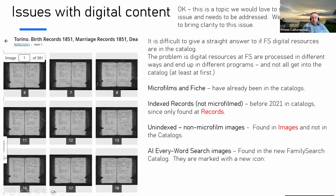Records that we call the index records, the ones that weren't microfilm, the ones that came into that index record collection before the year 2021, are in the catalog. After that, for the most part, you're only going to find them by going into records to see what collections are there. They're trying to get these things added into the catalog, but they haven't all been put in there. So the safest place to go to find things that have been added to index records, which we're not doing anymore, so hopefully this will get resolved soon, you're going to have to find those collections over at records by looking at the collections they have.